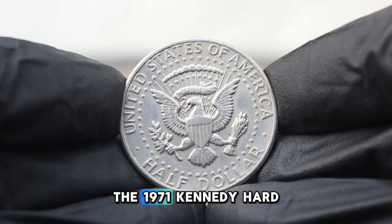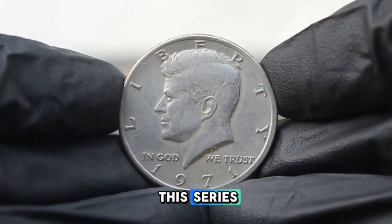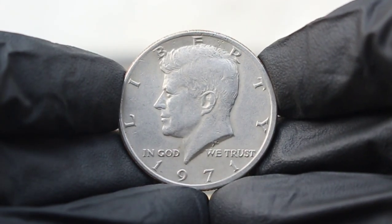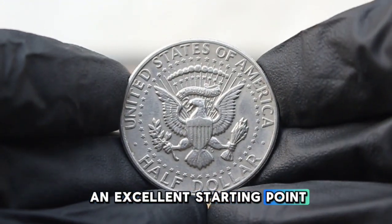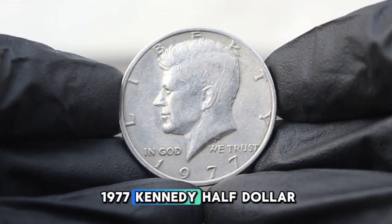The 1971 Kennedy half dollar is a testament to the enduring appeal of this series, blending historical significance with numismatic interest. Its affordability and availability make it an excellent starting point for new collectors. Next up, let's delve into the 1977 Kennedy half dollar.